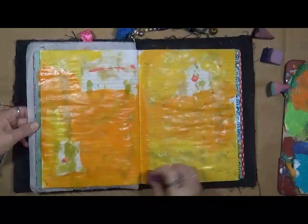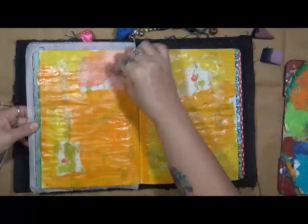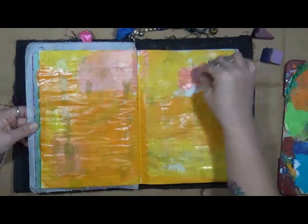Interesting. I guess for Halloween, you know, what's better than orange? Orange and black. All right, I'm just going to put a little bit of this here. Now, that's actually kind of cool, that blush color. That's different. I'm going to put a little bit here.